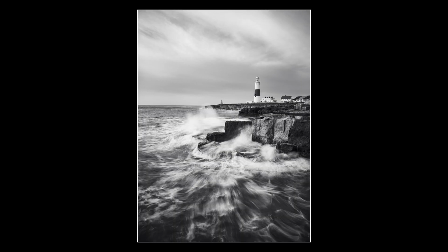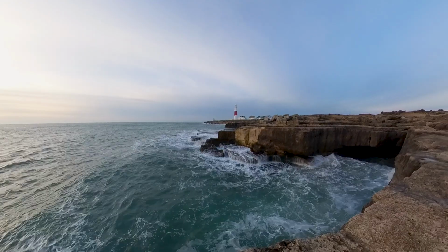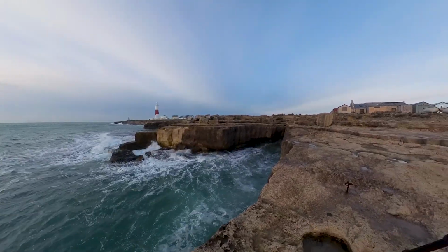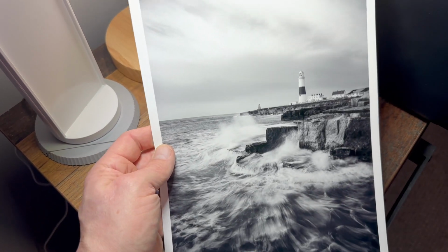This one, as you'd expect, does have a slight gloss to it, so straight away I'm thinking of a high contrast image that might work well, and maybe even a black and white. So the one I've gone for is this one, a long exposure photograph taken on my iPhone 14 Pro Max of the iconic Portland Bill Lighthouse. And this is the final print.